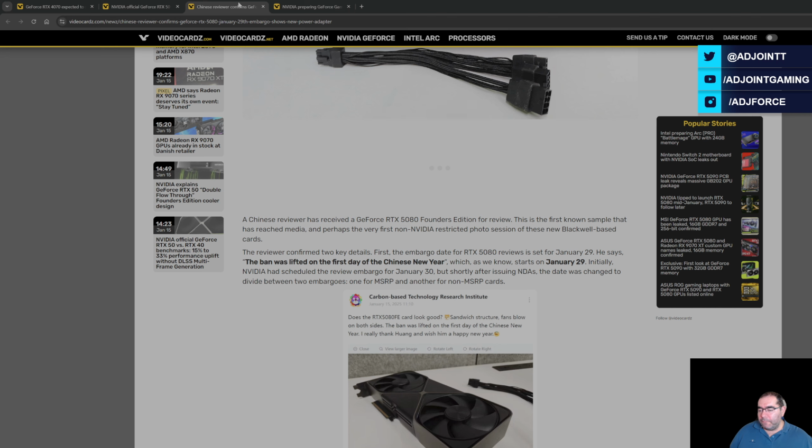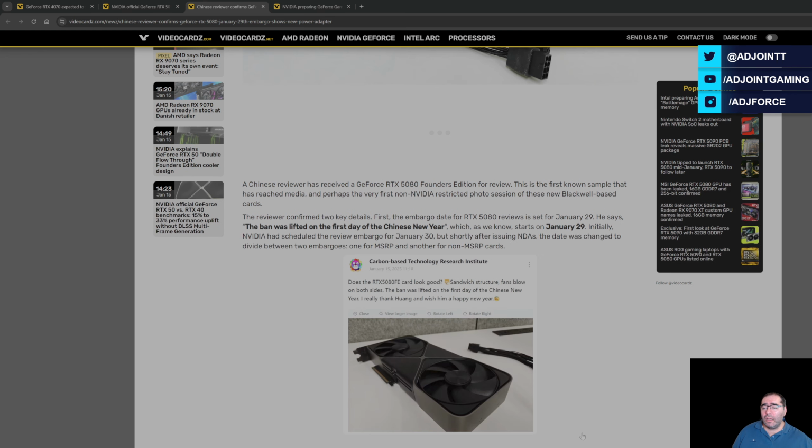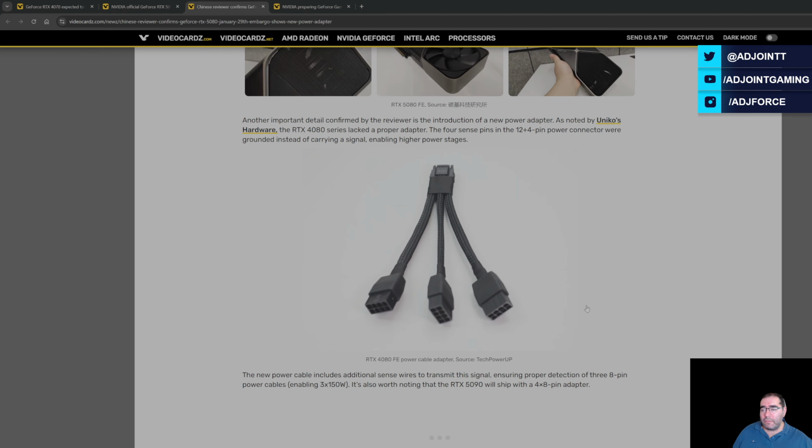More news. A Chinese reviewer says that the cables that will come with the 50 series will be new ones. Normally, according to him, the embargo will lift on January the 29th, and we will have new cables that also have a signal on each cable, showing that the cable is connected and that everything is okay. And with the 5080 having an adapter with 3 cables, that means that, according to him at least, the 5090 will come with 4 pins for multiple 8-pin adapters.